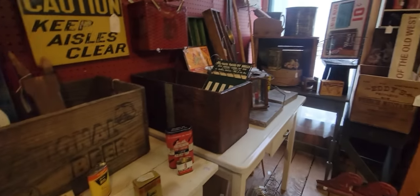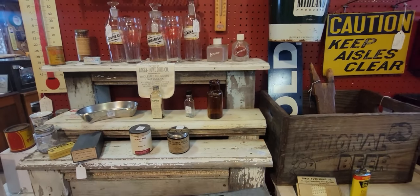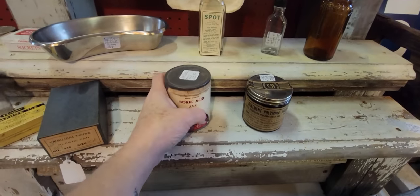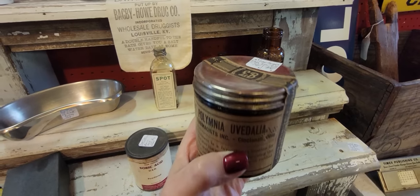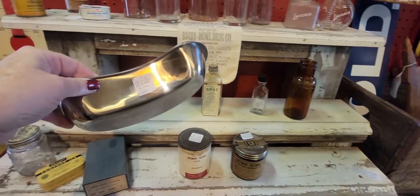This is one of my favorite booths over here in this area. She's got a lot of advertisement, and this is like a medical section. It's kind of fun. Some of the things that you can find, like boric acid and polyamina uvalda. That's $32. Oh, look, bedpan. That bedpan's $10.